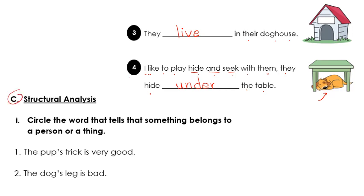Section C. Circle the word that tells that something belongs to a person or a thing. Now this one here is structural analysis. This part, structural analysis, is not requested for the exam. So you may just read it, revise it, but you will not be asked about it in the exam. However, some of these skills in structural analysis are also mentioned in grammar, just like this one.